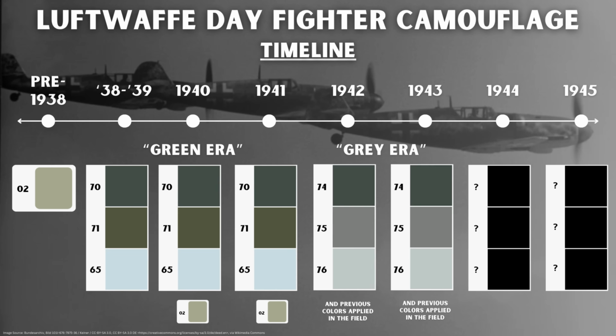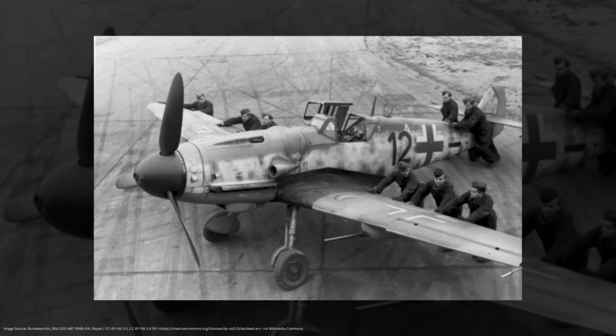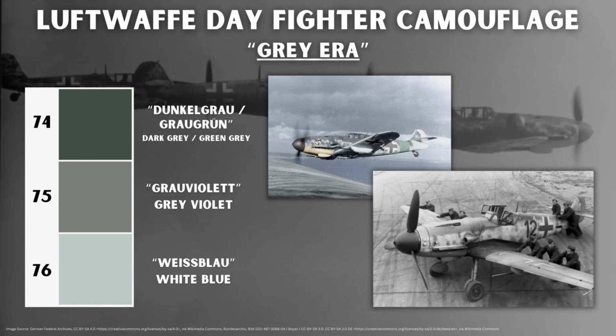Starting at the tail end of 1941 and throughout the next 2 years, many Luftwaffe day fighters started coming out of the factory with a new two-tone geometric splinter camo scheme. In November of 1941, new orders go out that all new fighters leaving the factories are to be painted with RLM 76 Weißblau, or white blue, on the bellies and flanks, and RLM 74 Dunkelgrau, or dark gray, and RLM 75 Grau Violet, or gray violet, on their upper surfaces.